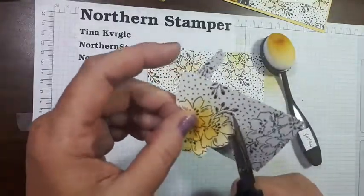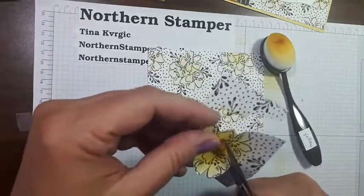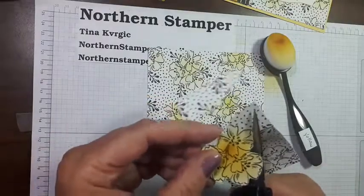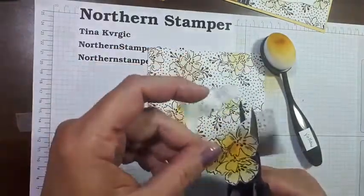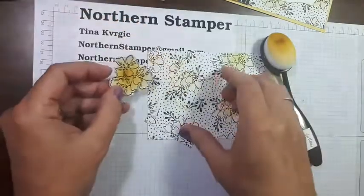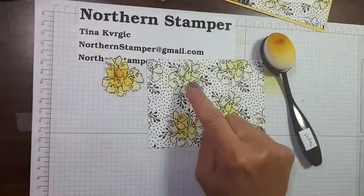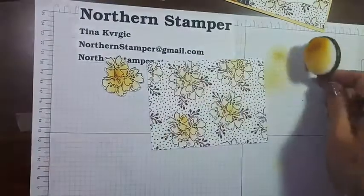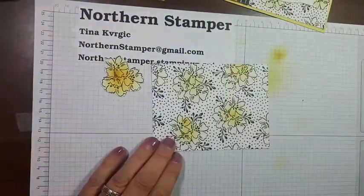Now I'm going very quickly, just so that you get the idea. And what I'm going to do is, there we go. We're almost done. These scissors are great for fussy cutting. Very sharp, so I've got to warn you. So there's my little flower. Okay. I have done each of the flowers with the blending brush. I'm done with that.